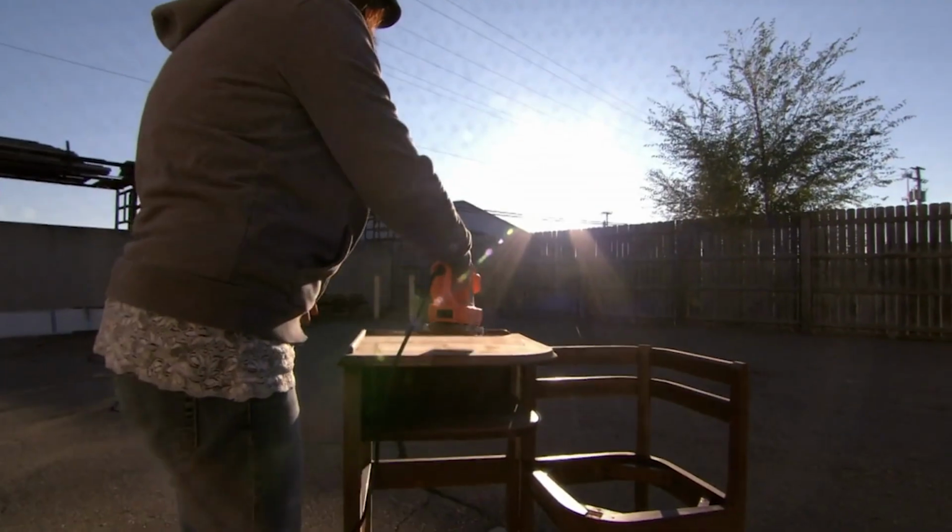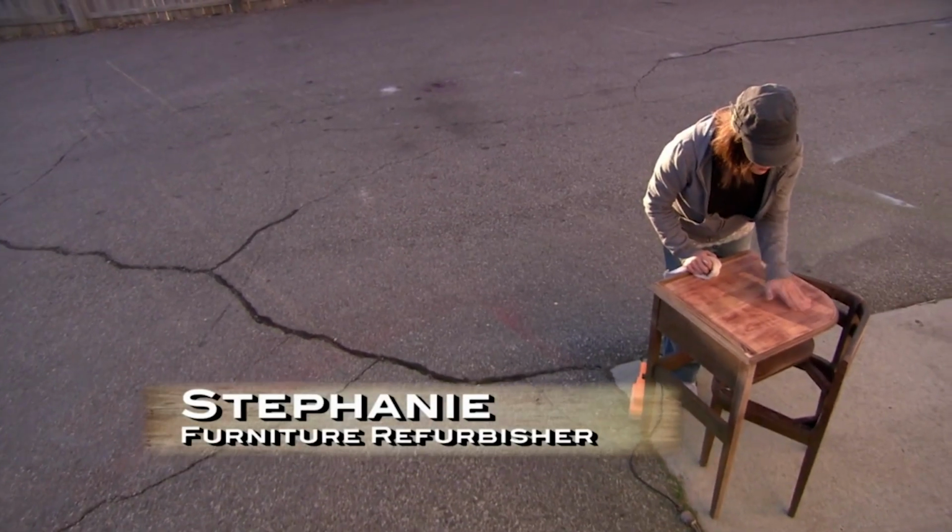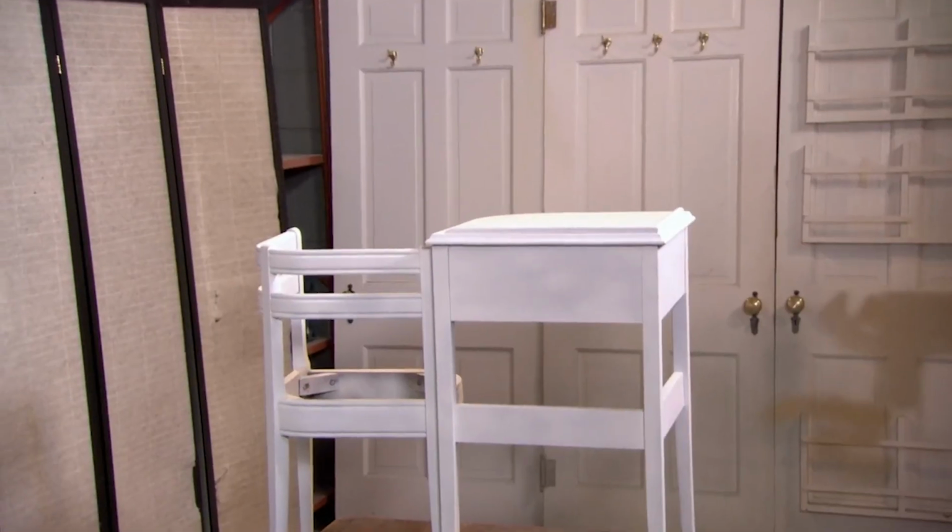All this is gonna have to be sanded off. I got all of the varnish off. You can see all the stain that's come through the wood. And if I want any paint to stick to it, we'll have to apply a layer of oil-based primer because all of this stain is gonna bleed through.